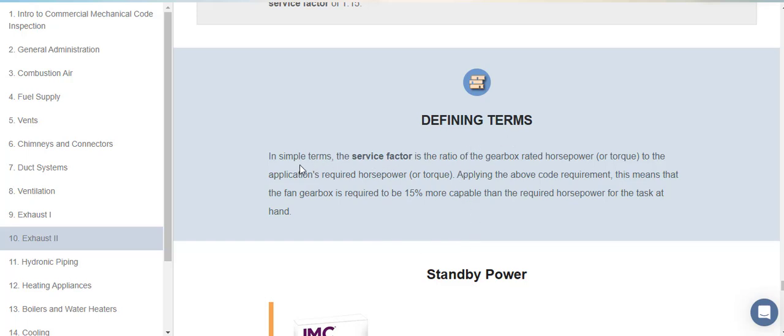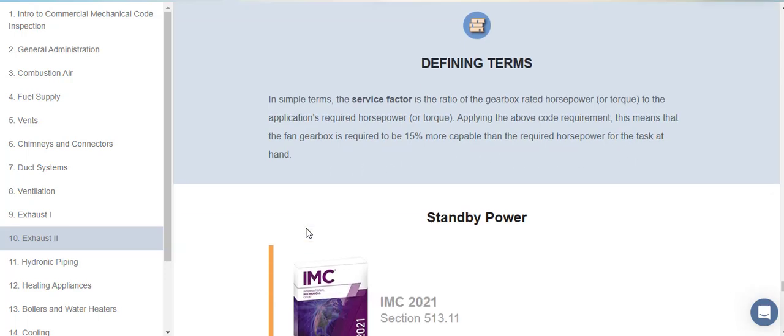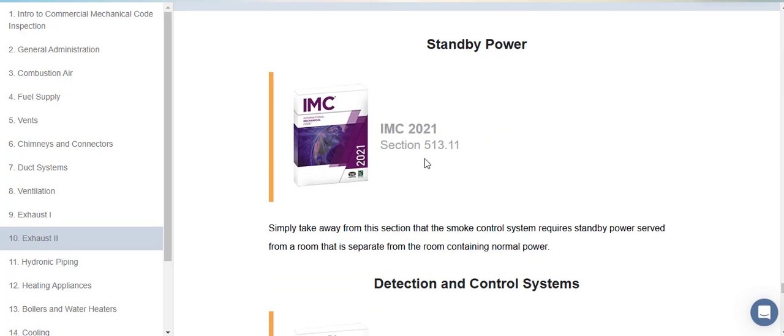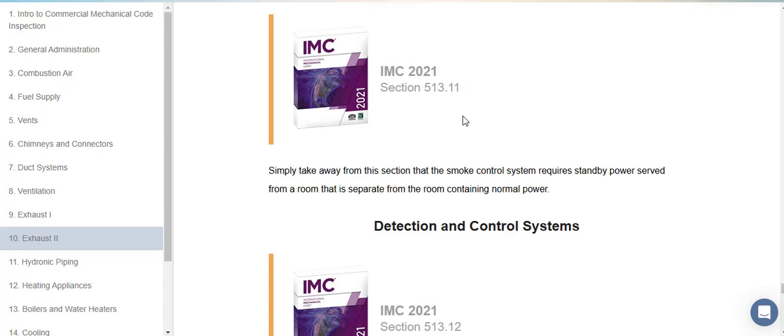Defining terms. In simple terms, the service factor is the ratio of the gearbox rated horsepower or torque to the application's required horsepower or torque, applying to above code requirements. This means that the fan gearbox is required to be 15% more capable than the required horsepower for the task at hand. Standby power, International Mechanical Code 2021, Section 513.11.